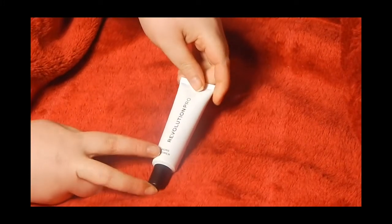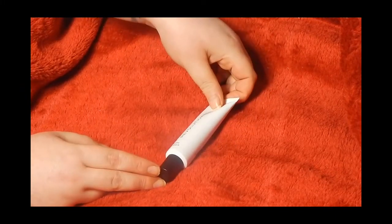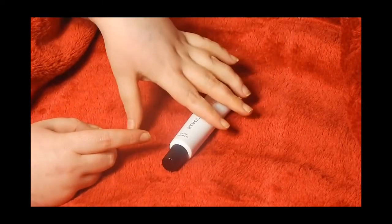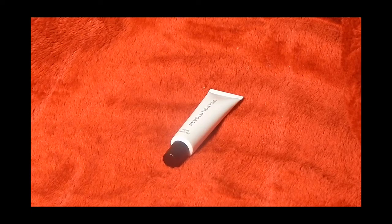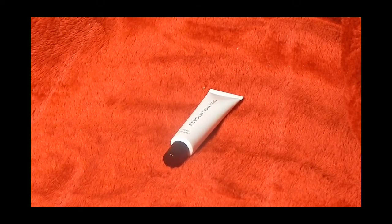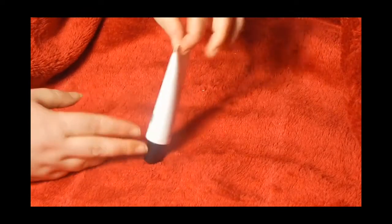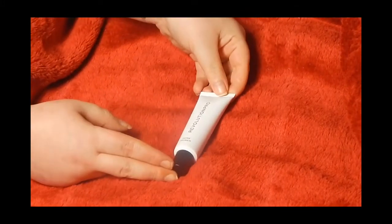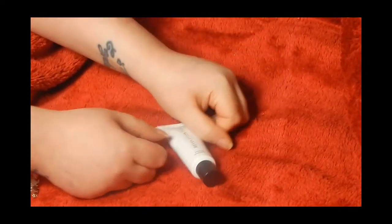This is the pore primer. I decided to get both of these because I've got big pores, and I just thought the combination of both of them would really do me some good. So I'm just going to quickly wipe off the Featherweight primer from my hands. Again, this has got the same amount of product in it, and it is vegan and cruelty free, which is amazing. I've actually got some nasty big pores on my hand right here. So let's zoom in to this bit of my hand.